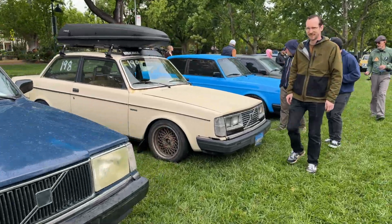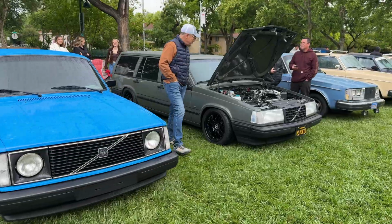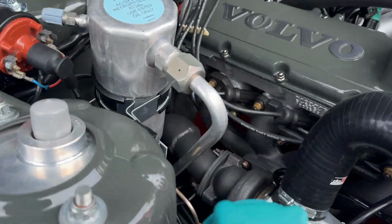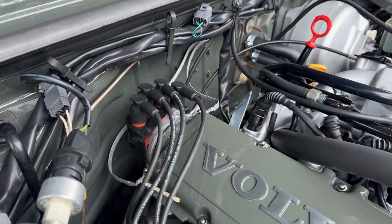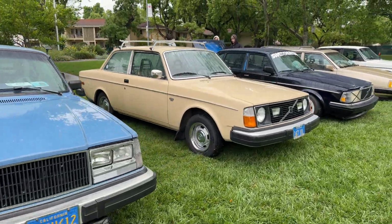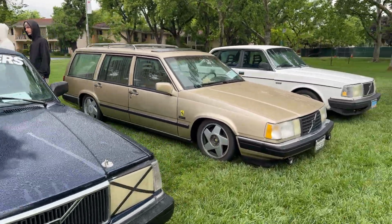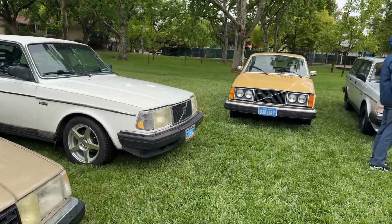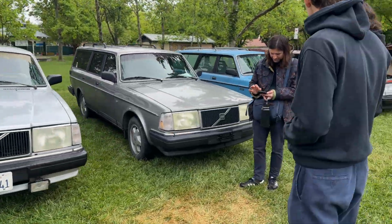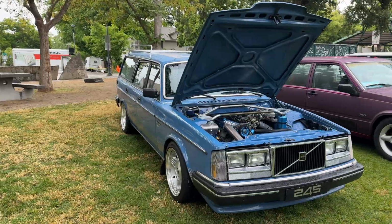This is the most I think I've ever seen in the 4 years that I've been coming to this show. I think this is the most ever. Look at this. Wow, that is crazy. Look at all this stuff in here. Wow, it's a nice car. Swede Hunters. There you go. Yeah, we are full. I guess we could have parked a couple more cars in the back, but we were really full. There's no space left back here.